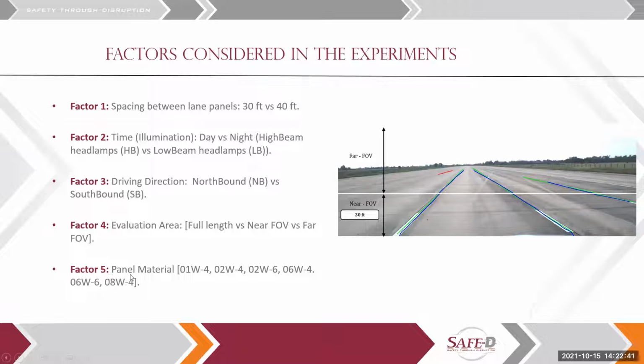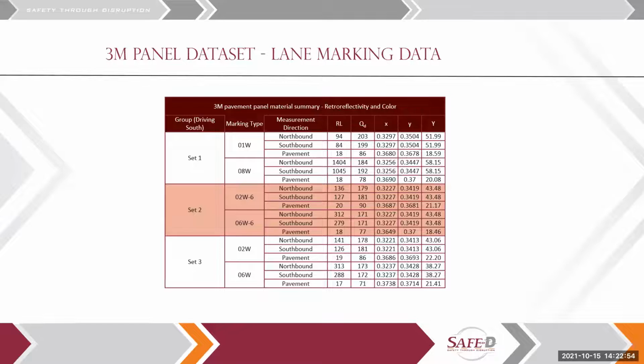Another factor was how the panel material affected lane detection performance. By panel material, we essentially refer to the retroreflectivity values and the QD values of the material. This slide just shows the material data that we collected. We evaluated the 3M panel data using the SCNN algorithm.